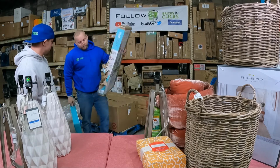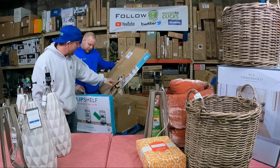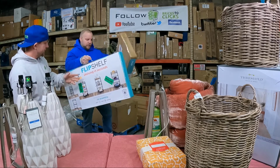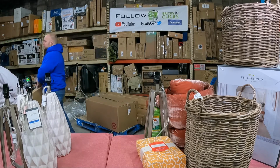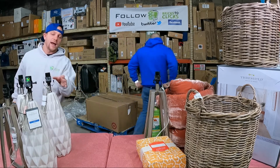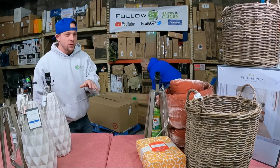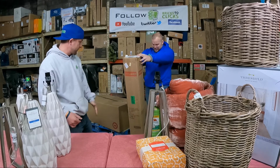So it looks like just damaged packaging, but the inside probably looks good. It's the same thing, just different manufacturer packaging, for the flip shelf. And those flip shelves are on here for $30 a piece. We will verify that there's no damage to the one, which I'm sure there's not. And we'll easily be able to get $20-25 per shelf.